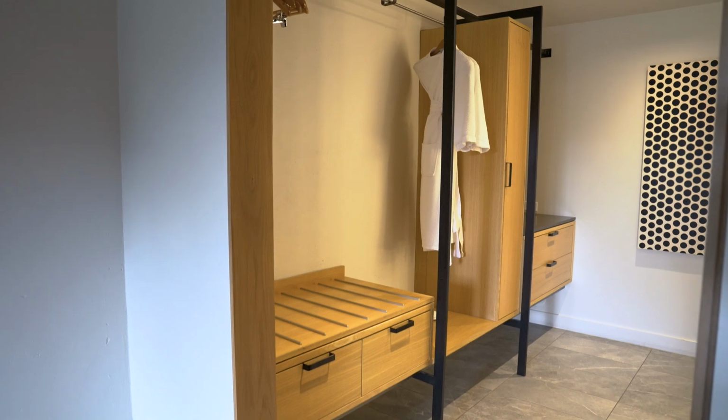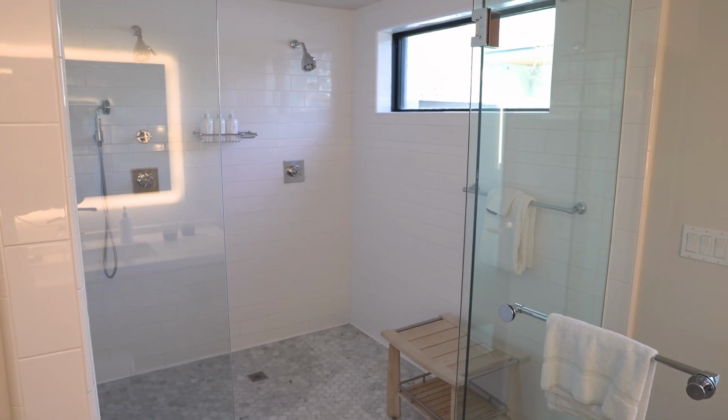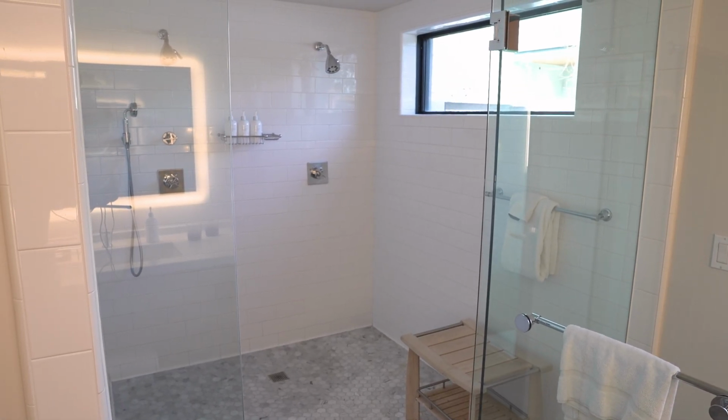Well, the whole thing is beautiful and quite spacious. Well, we have more than 500 square feet here, enough to have a nice living area and a dressing area with a unique closet system. But my favorite thing about this room is the shower. Oh. It's 6 feet by 6 feet square, 36 square feet. And that leads to a private patio. So we have a patio in front and then a patio in back.